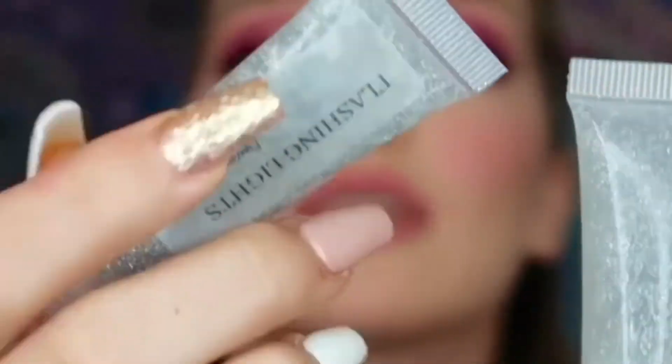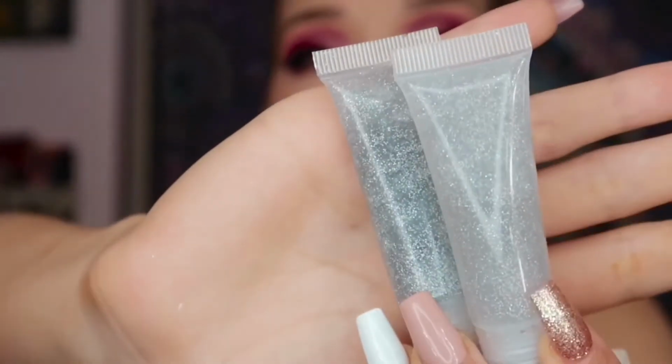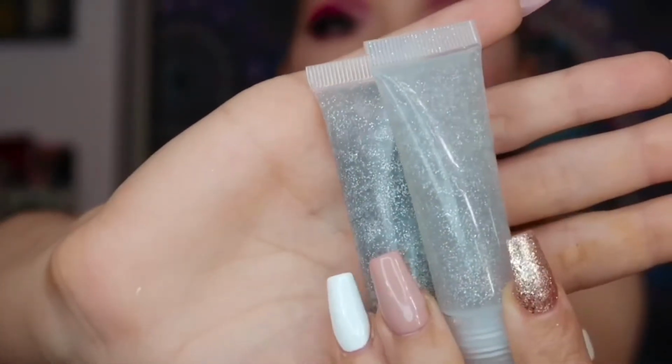And speaking of which, I do have a sample for one of these. So this is a sample because this one I have is a little lighter than this one. You guys see the difference in color? So this is the first one that we made, me and Erica, and we were like, no, we need more glitter, and this is the final product. So you guys will be getting a lot more glitter than what I am showing you.